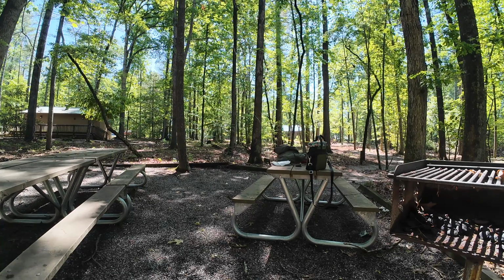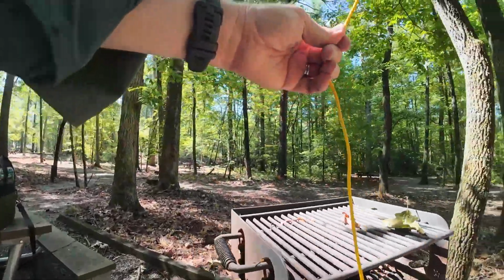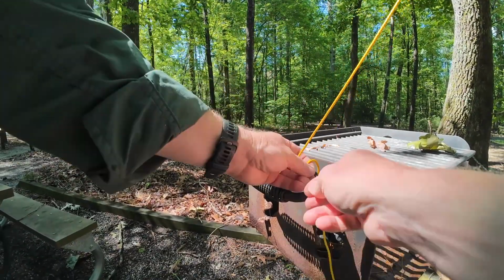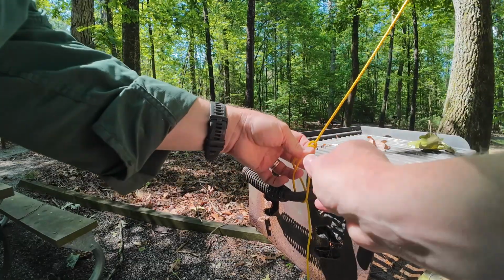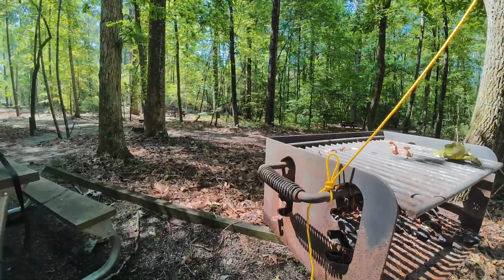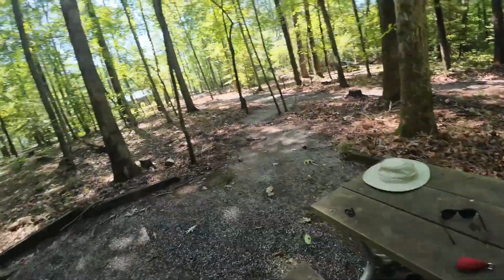Okay, this is looking great. Okay, I think I'm at the end right there. So what I'll do is actually just tie this off right here. That way if I need to adjust it later, it's not a big deal to do it. Do a really simple knot here. I'm not going to do anything complex. There we go. Now, the other end I need to tie off as well.